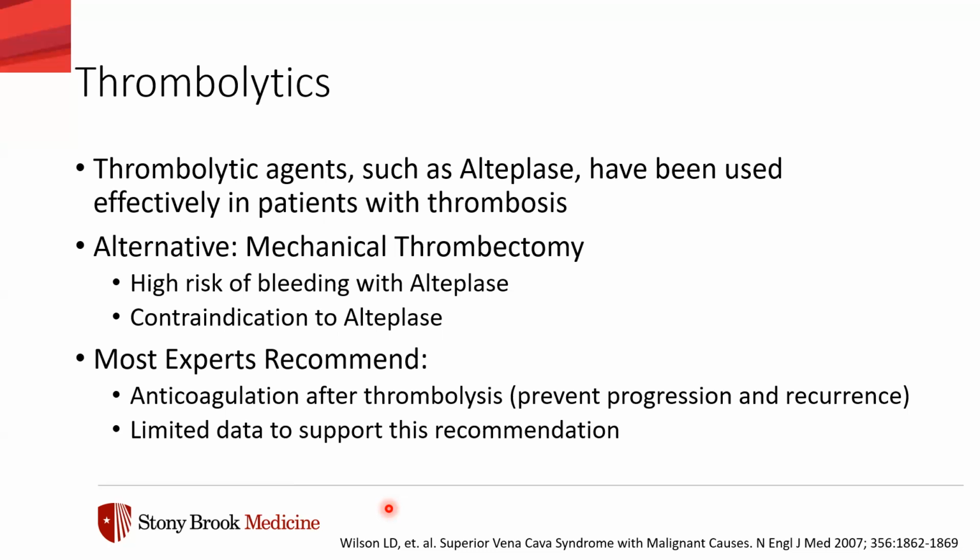Most experts do recommend anticoagulation after thrombolysis just to prevent progression and recurrence, which makes sense. But there is limited data to support this recommendation because there are no specific anticoagulation recommendations. I did some research on this, and different studies use different things. Some used heparin, some used Lovenox, some used warfarin, some used DOACs. There's really no consensus.